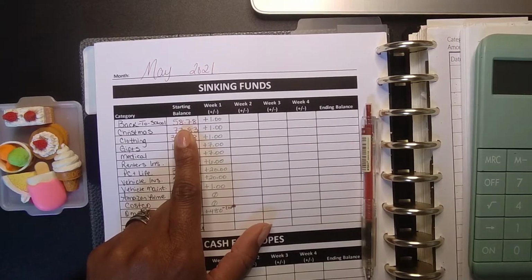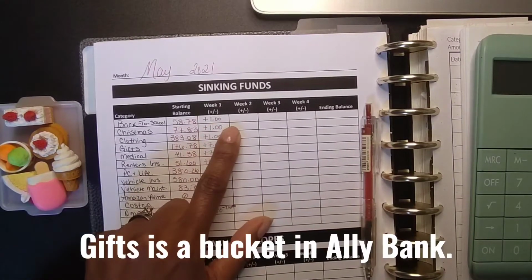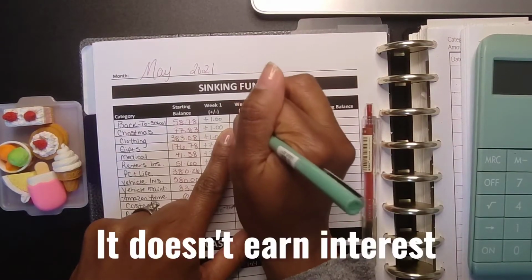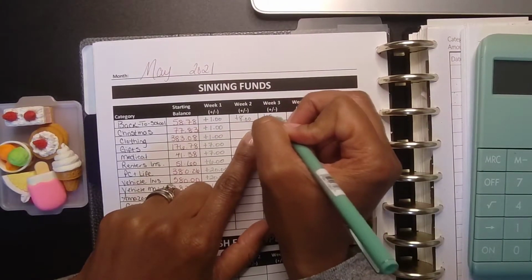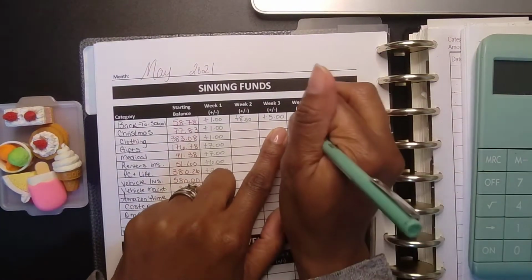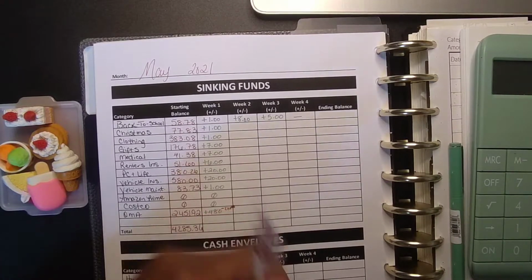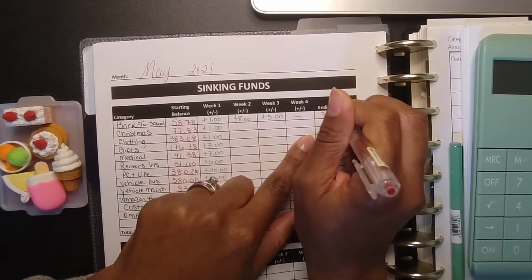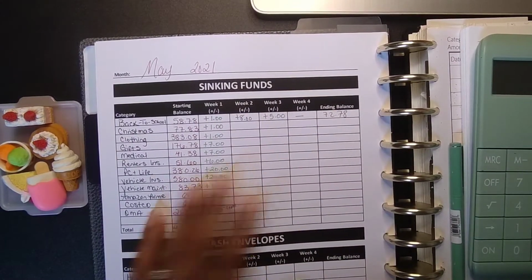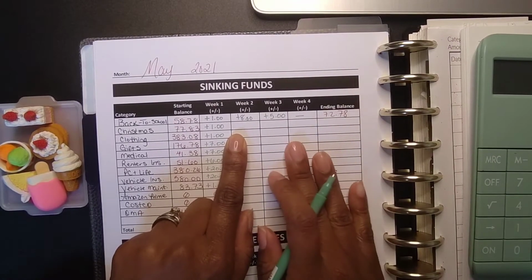$58.78. And let me see if I can view more transactions on this laptop so I make this right. So we added $1. Then we added $8. Then we added $5 on the 28th. So it doesn't look like one of the weeks we didn't add anything. So our ending balance at the end of May, $72.78. Kind of hard to write on those rings. So let me adjust. Or you know what? I'll just leave it, because this won't be long.